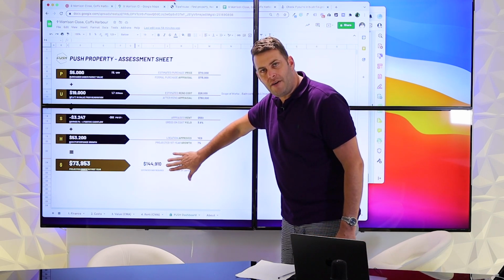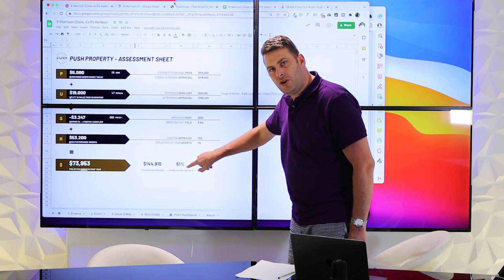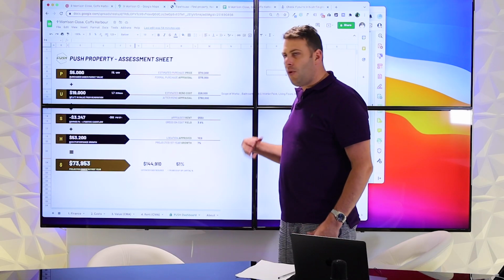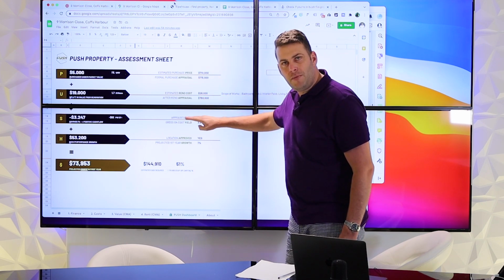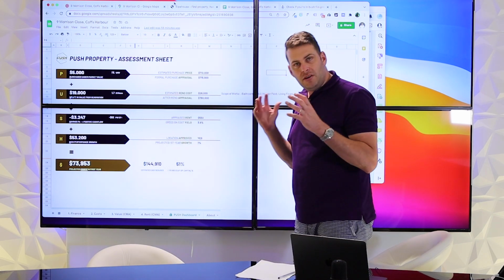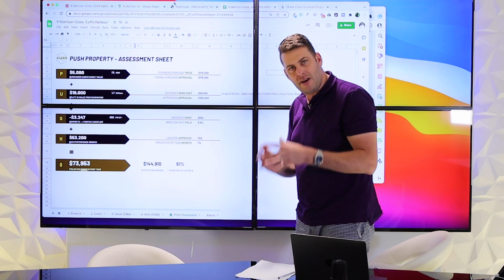This for me is not enough. It's not acceptable. For me, a minimum 1-year recoup of capital percentage is 65% or above. I want to put $100,000 into a deal, get a good deal on the entry, get good cash flow into my pocket. I want an investment paying me each week. I want it to pay me for the privilege of being in my portfolio. It's a business, it needs to pay the bills.